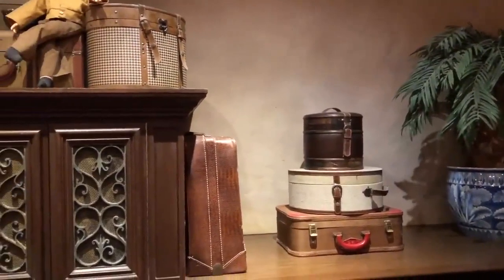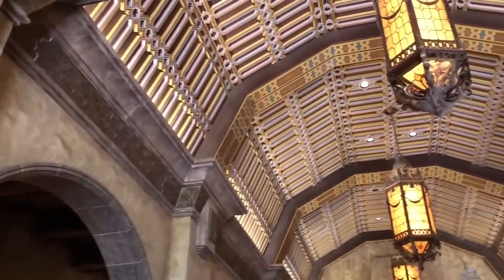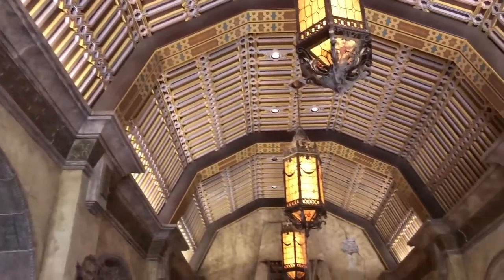Easter egg 1: check out the mail slots near the check-in area of the queue. The letters in the slots are actual notes from cast members. New cast members get a chance to read notes left behind by previous cast members of the attraction. Then they have a chance to leave their own notes to be read by the next group.